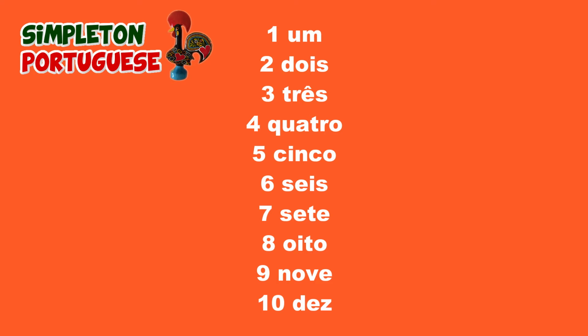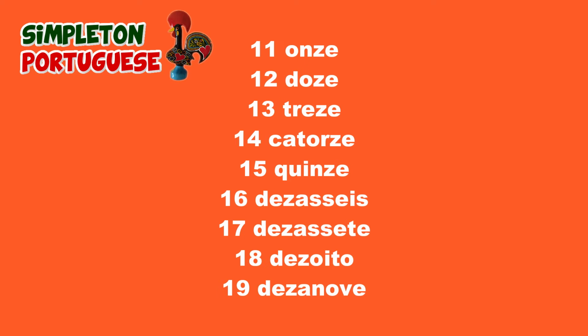Numbers from 1 to 10 are what they are. Just memorize them and impress your friends with your exotic counting abilities. Likewise with numbers from 11 to 19.